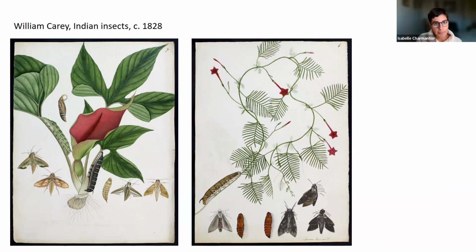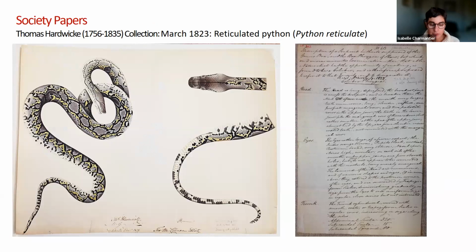So I move now to society papers, which is the third type of collection or archives that we have. Many of the archives that we have from Asia are actually papers, often accompanied by illustrations like this one, papers that were submitted to be read at meetings of the society. And so we have the manuscript form that was read. Often this was read at a meeting, and then if it was deemed appropriate and good enough, it was then published in the society's journals, like the Transactions of the Linnean Society.